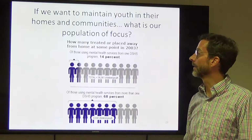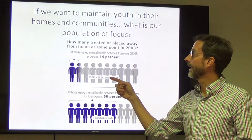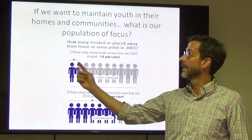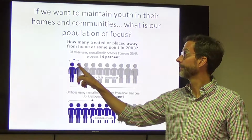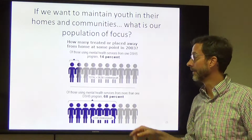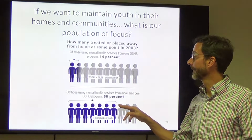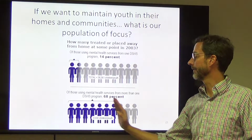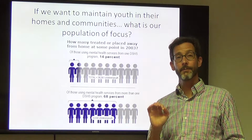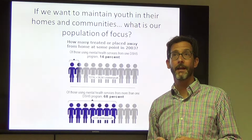Similarly, of those children, again 45,000, who used services from our public systems in Washington State, if they were involved in only one of those systems, only 14% of them had been placed out of home at some point in the past year. If they used more than one Department of Social and Health Services program, 68% of these kids had experienced an out-of-home placement. So again, wraparound is for the young people with complex overlapping needs or involvement in multiple systems, both for the sake of the family and for the system.